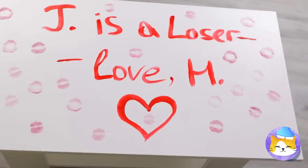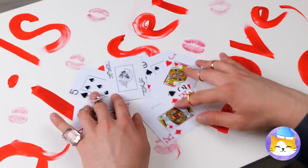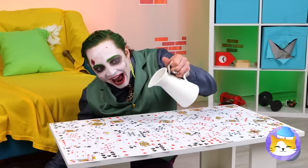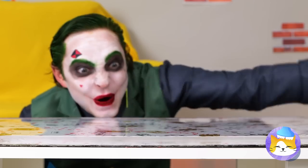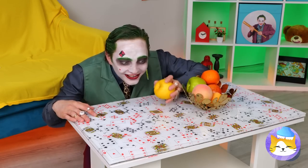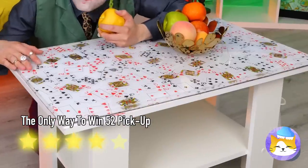Harley is the master of the mixed message. Good idea. Let's distract ourselves with a fun game of cards. Even better, pour some epoxy resin to make cards part of the design. Some wax fruits, also a nice touch. I said wax, don't eat it.